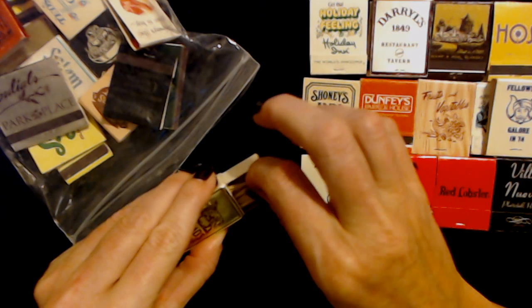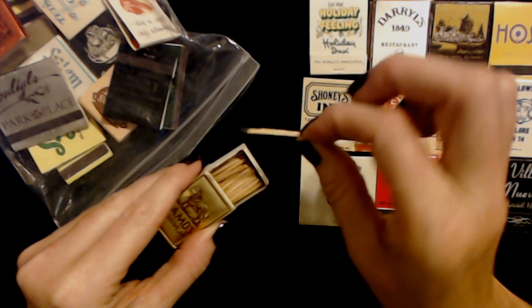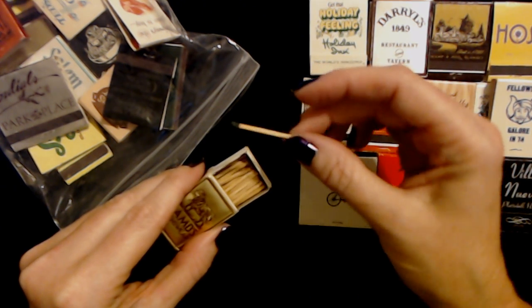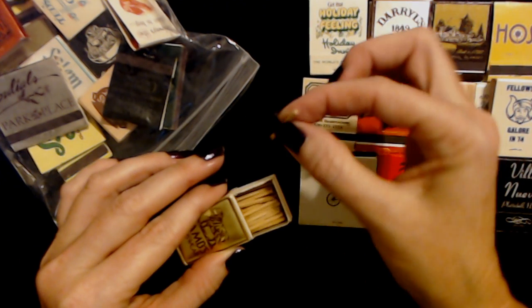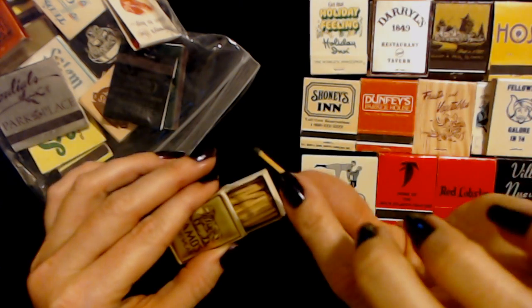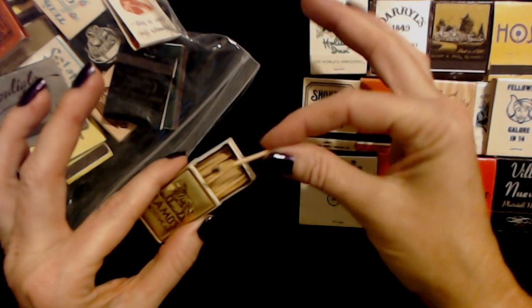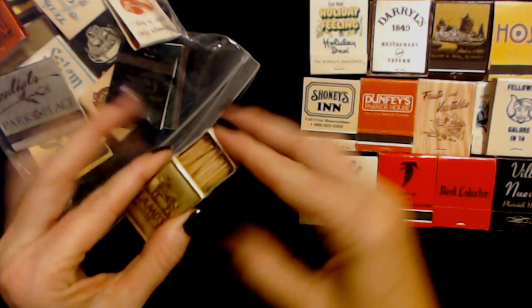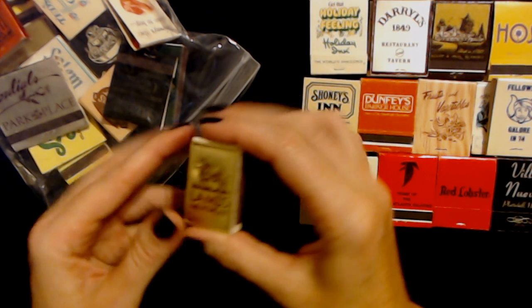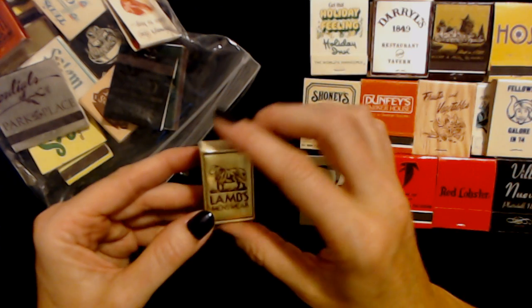Oh, look at these tiny matches. Oh, they're so tiny. Oh, they're very delicate. Look how thin they are. These are tiny matches. These are so cute. I've never seen matches that little. There's a bunch of them in there. That's special. I like that one.